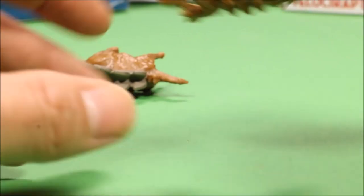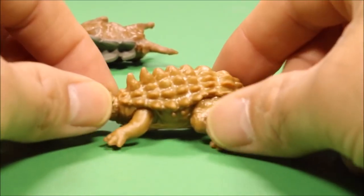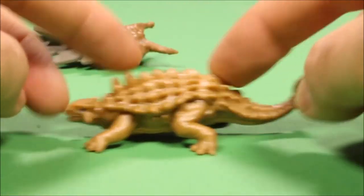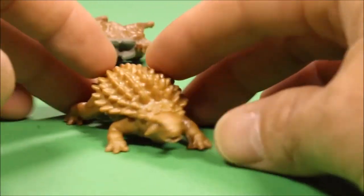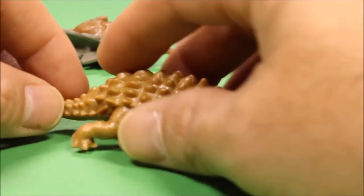Then we have Ankylosaurus. This guy's like all one color. It's got the spikes and the club tail and everything. And they do paint tiny little beady black eyes on that guy.